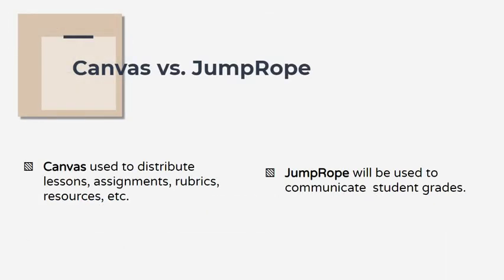We use two main systems in our work. The first one is Canvas, and then we have Jump Rope. For life science, Canvas will be where we distribute lessons, where we have the modules that house the lessons, where there are assignments, the rubrics, what they'll look like, other resources, links, those types of things. Jump Rope is where we will communicate grades.